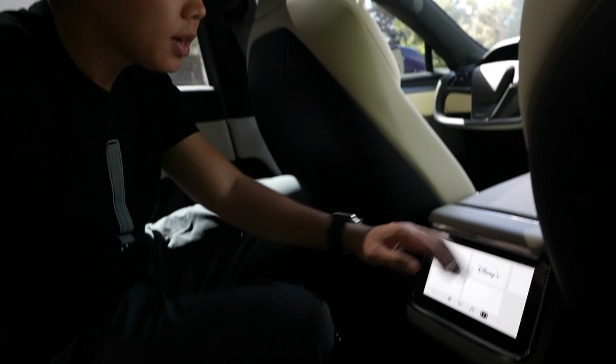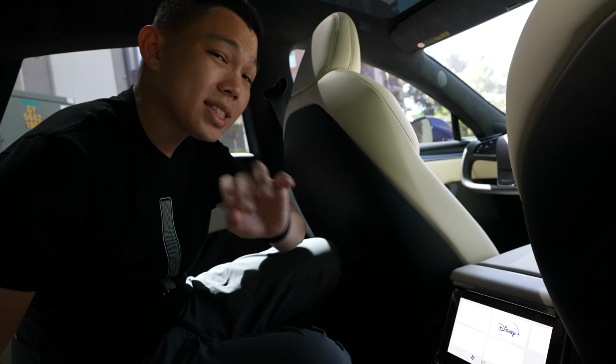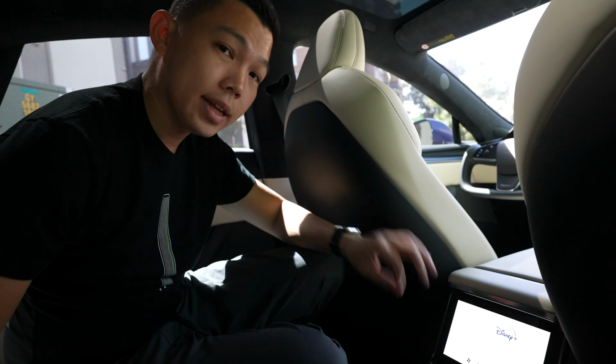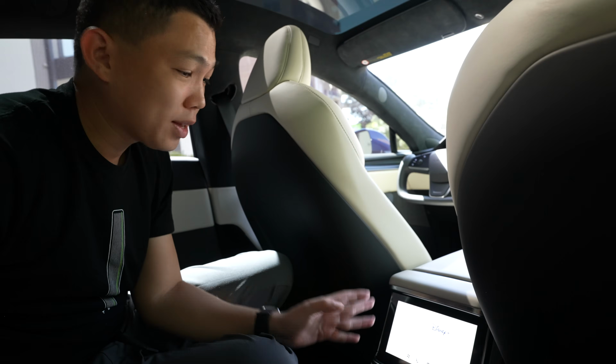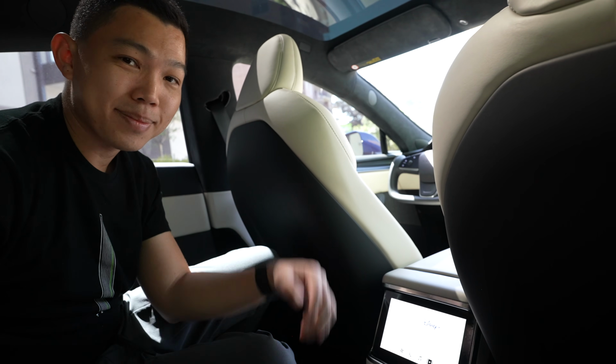Maybe even play games. Because it's a little bit lower, it may be slightly uncomfortable for adults for extended use. But for children, like my 5-year-old daughter, this is a dream come true. She would be happy to spend her entire time in this Tesla.